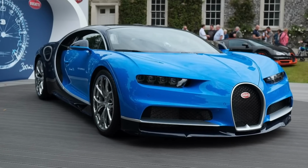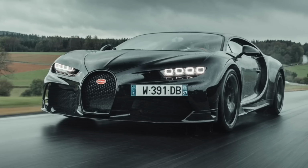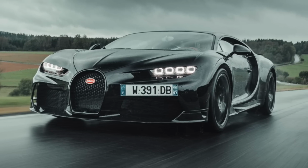So the first example that I want to give you is the Bugatti Veyron or Chiron. I think the costs are pretty similar between the two. So new, it retails for $2.9 million. It is the fastest car in the world, 304 miles an hour. And are you ready for this?